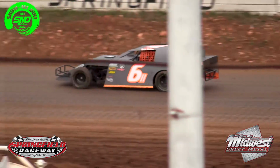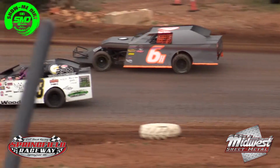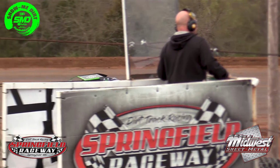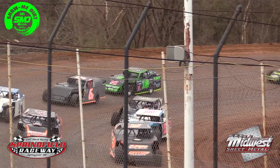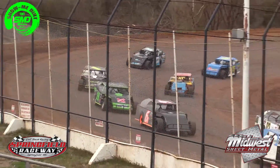Will Hibden out of Joplin, Missouri in car number 6H, that is. I believe that's a new race car. Good-looking hot rod right there. Tim Mullins, after having trouble in the heat race, will have to come in through a B main. Same story for a few more of these drivers.